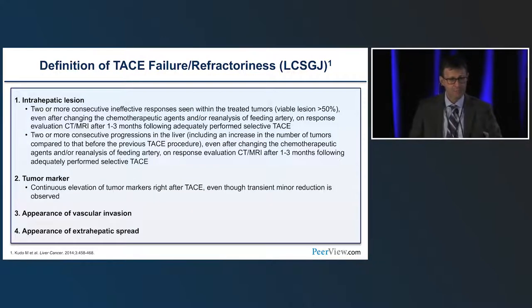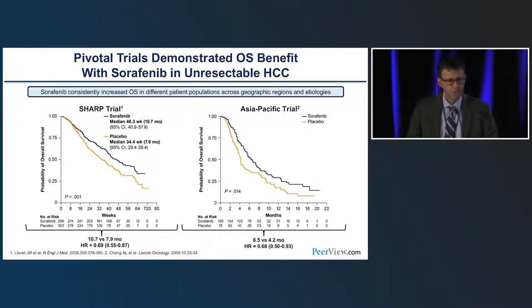So how do we know this idea of TACE refractoriness? Well, the Liver Cancer Study Group of Japan has come across with some guidelines, which I think are fairly reasonable. And that is, for any given lesion that you continue to do TACE and there continues to be residual disease, or you're doing TACE to a lesion and there's new tumors that continue to progress, or despite TACE, tumor marker continues to grow, or, as we saw in this patient, appearance of vascular invasion or clearly extrahepatic spread. So we're going to transition to the data supporting the use of systemic treatment.